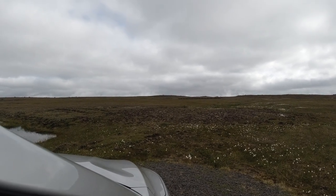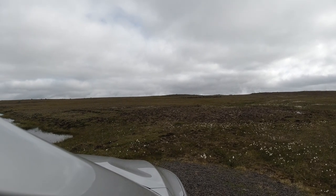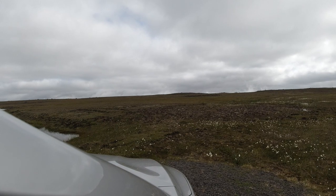Santa's reindeer crossing the prairie of Iceland. They're gonna start grazing right in front of us.